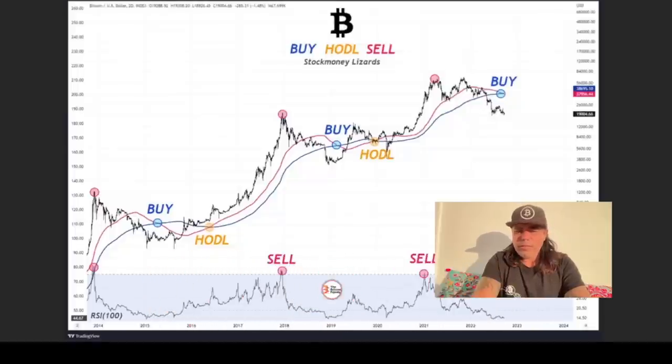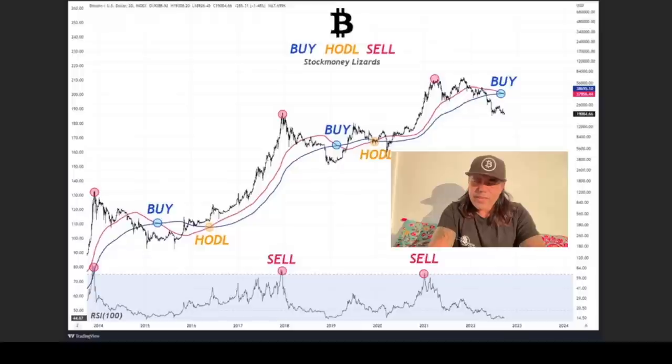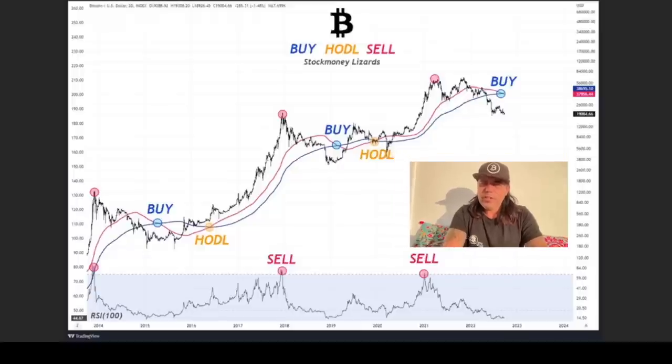I will keep saying it many times because I really believe that we've seen the bottom already and that we should be dollar cost averaging into the price, guys. Very simplified chart. I found it on Twitter, Stock Money Lizards, I think it is. But look how simple they say it.